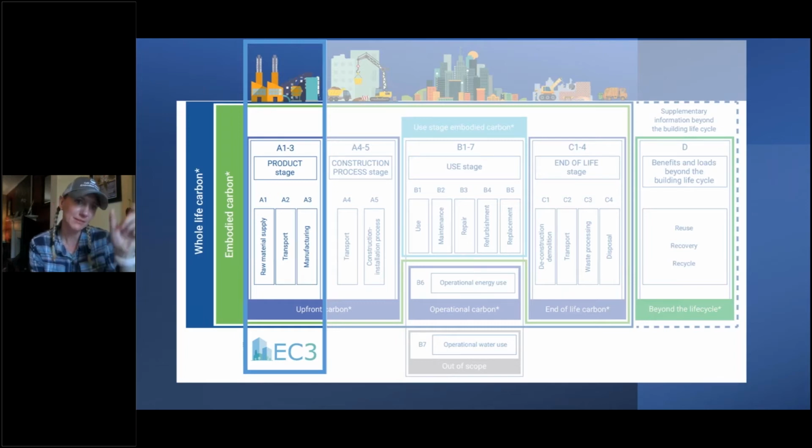So if we focus on this upfront carbon stage, what we then found is this product stage versus the construction process stage. If we look at just that A1 to A3 versus A4 to A5, A1 to A3 was about 95% of this upfront carbon. So again, whittling it down to where the largest impact was, and where once you made a choice, you couldn't change it. EC3 and Skanska started really keenly focusing in on how do we attack this product stage carbon emission bucket.